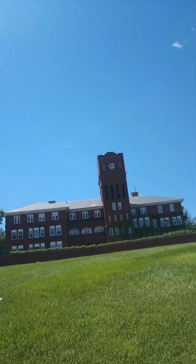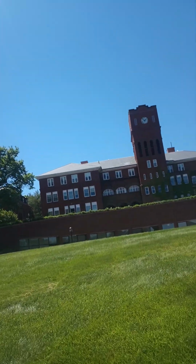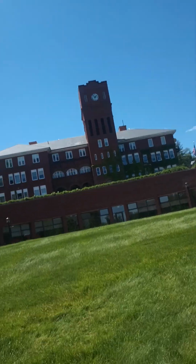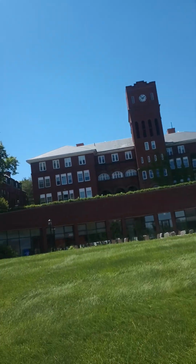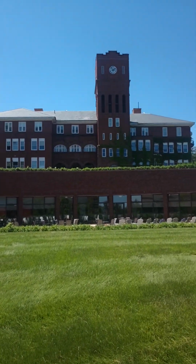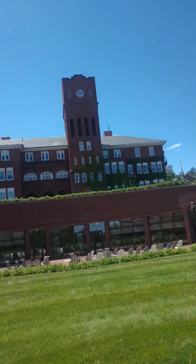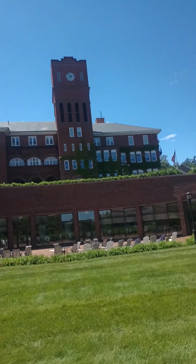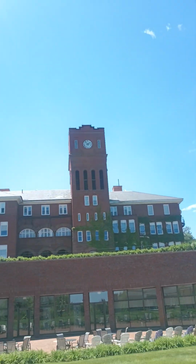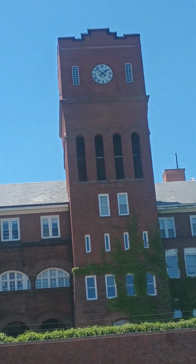It's a private school, so not many people out here. What do you think about this? Building says 1873. Sorry, I'm out of breath.